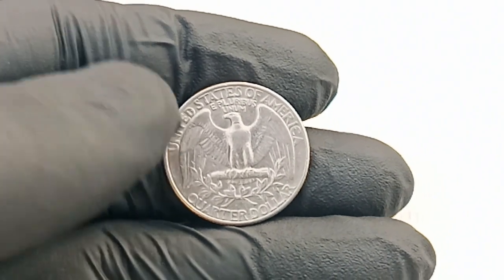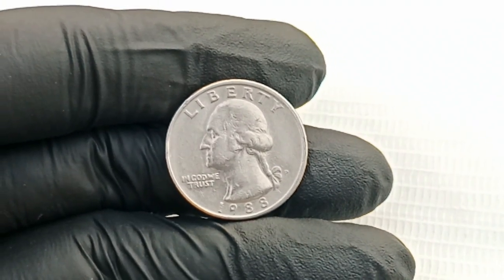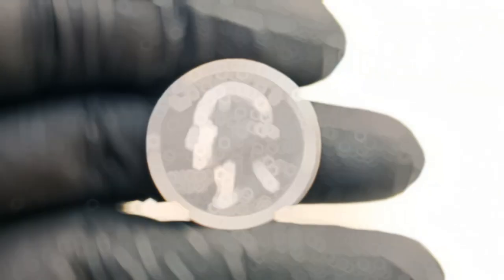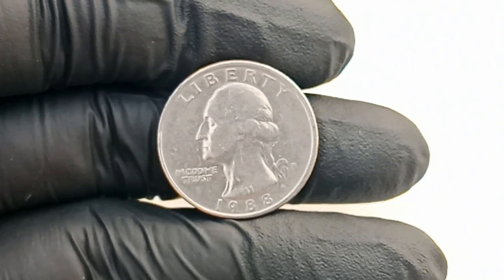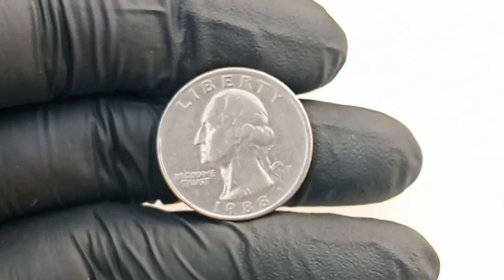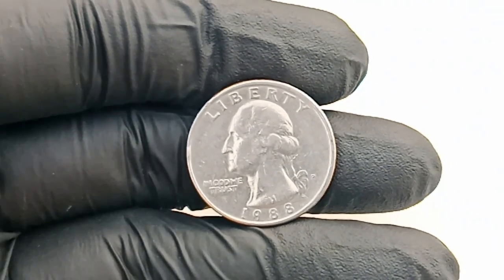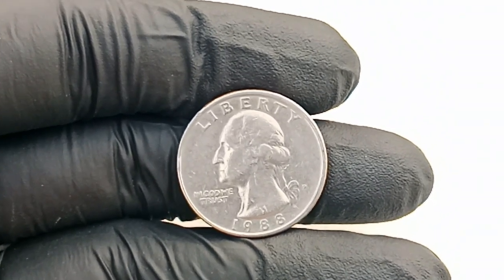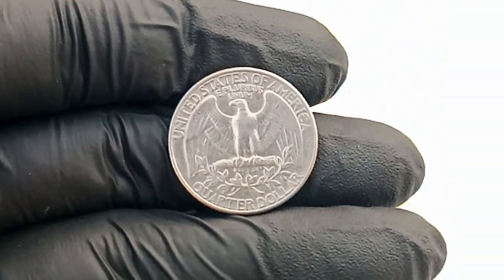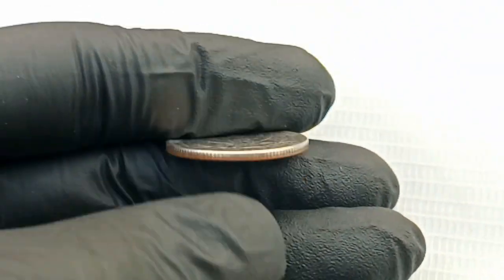What makes this off-center strike particularly valuable in the case of the 1988 P quarter is the extent to which the error impacts the coin's design and the apparent quality of the strike on the portion of the coin that remains, with crisp details evident on the visible parts of Washington's profile and other inscriptions. Many off-center strikes can be heavily off-putting and illegible, but this 1988 P specimen maintains an appealing aesthetic effect that intrigues collectors and makes it an iconic example of this type of error.